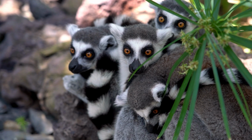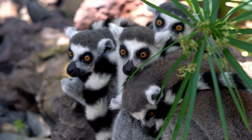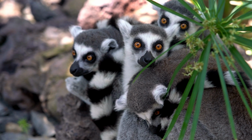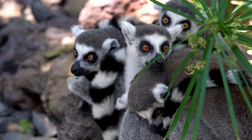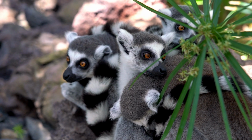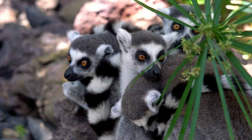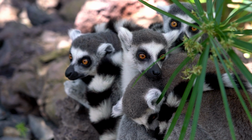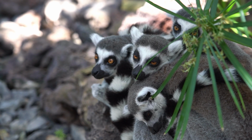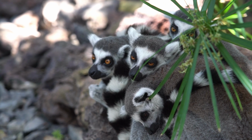Ring-tailed lemurs are diurnal, meaning they are active during the day. This sets them apart from many other lemur species, which are nocturnal. Their daily activities revolve around foraging, socializing, and resting. They are highly terrestrial, spending a significant amount of time on the ground, although they are also adept climbers.